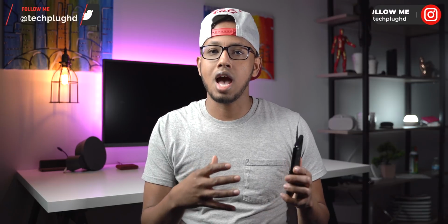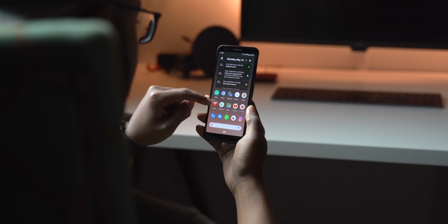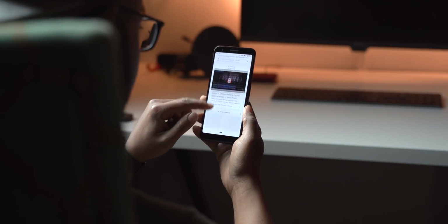When a company has customization over pure Android, then the specs and the processor and the RAM have to work that much harder in order for it to make the phone run smoother. And that's something that Samsung used to have a lot of issues with back in the days of the Galaxy S4, S5, and I believe even the S6.